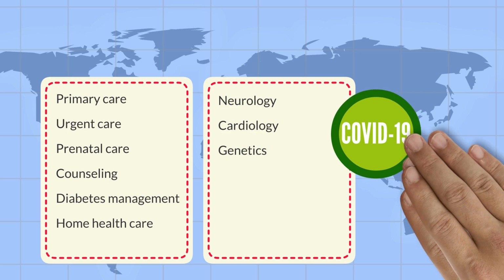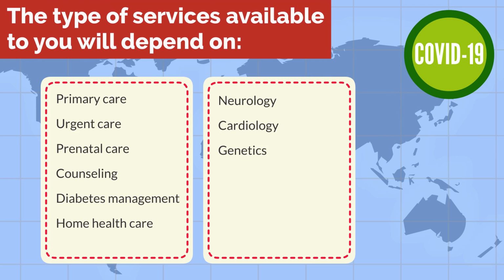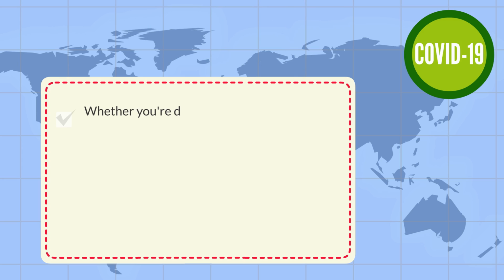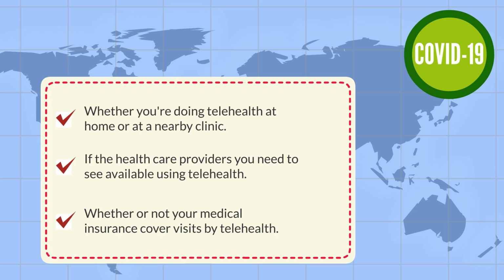During this COVID-19 crisis, telehealth can be used to screen patients to see if testing or more medical services are needed. The type of medical services you might be able to receive depends on factors such as: Are you receiving telehealth from home or from a nearby clinic? Are the healthcare providers you need to see available by telehealth? Does your medical insurance cover visits by telehealth?